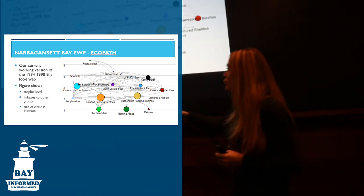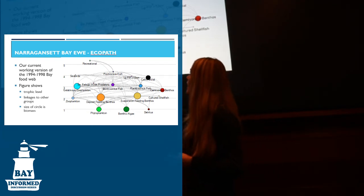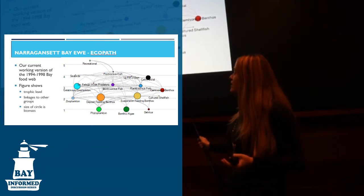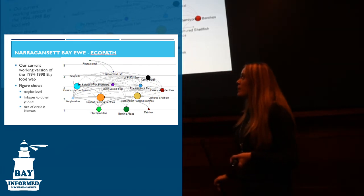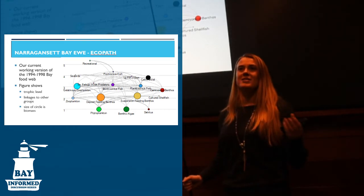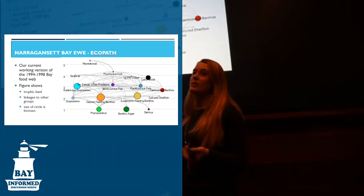So we have trophic level along the top, so our primary producers are on the bottom, and you get higher up. It shows the linkage to other groups, usually through predation, and the size or the thickness of the line would be the strength of that link. And the size of the circle is the biomass. So we have more deposit feeding benthos, which would be our polychaete worms, your small snails and things like that. We have more of those than we have piscivorous fish like fluke.